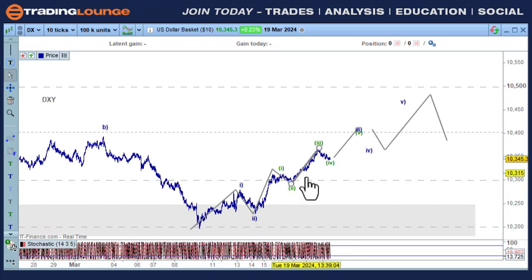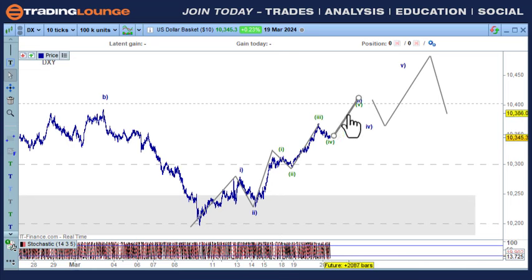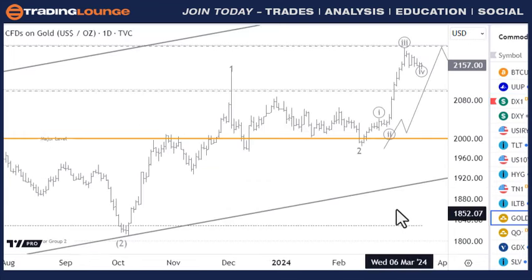Anyway, dollar up for the short term, and the yields up, and the bonds down. And you can drag all the currencies into that space. Okay, so that's that, and then we'll have a look at the gold market.